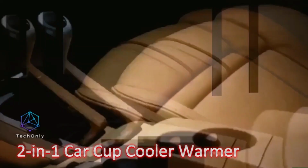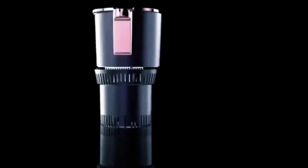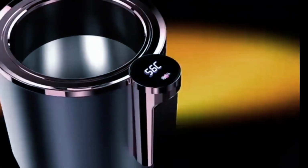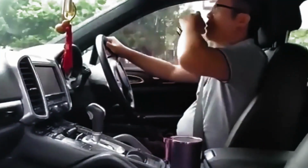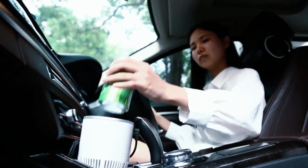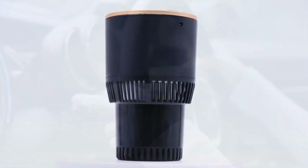The car cup cooler and warmer is a two-in-one gadget that can be used to both cool and warm beverages while you're on the road. It fits into your car's cup holder and has a temperature display, so you can see exactly how cold or hot your drink is. It's designed for use with water, coffee, beverages, and even milk, so you can enjoy your preferred drink at the right temperature no matter how long your road trip is. This gadget is especially useful in hot or cold climates where you want to keep your drink at a specific temperature. It's compact and portable, so you can easily take it with you wherever you go.